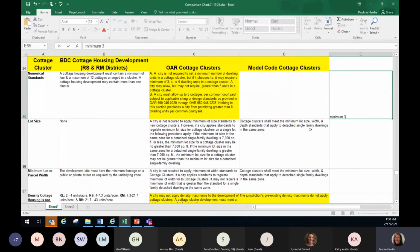The minimum compliance doesn't require a lot size either. It does have an option if there is interest. And then the model code says the cottage cluster shall meet the minimum lot size and depth standards that apply to single family detached. I don't know what that means. I don't think it means that each unit has to be on a 4,000 square foot lot, because then a cottage cluster is just not doable. So is there interest in a lot size for each unit?